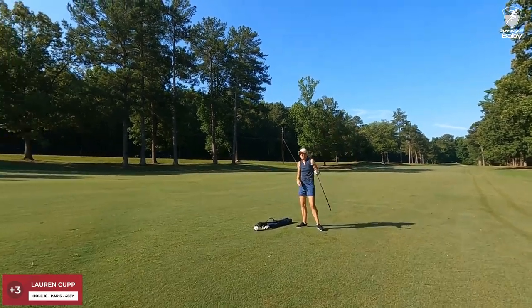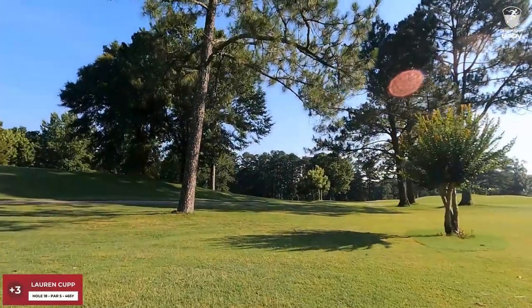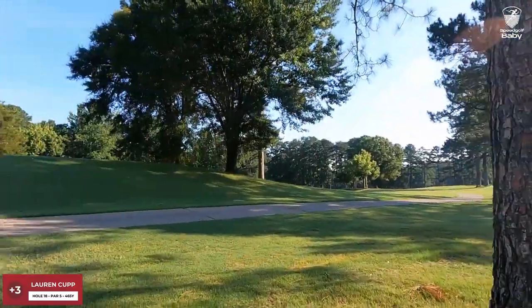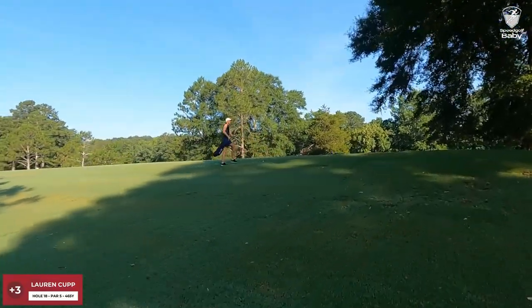Ooh, this has come off to the left. Yeah, she's staring it down. That's not usually good with her. Where? Up on the hill? Okay. Yeah. Oh, crap. Oh, the blue tee. See her climbing the tee box. Oh boy. This could be an interesting one, Jay.